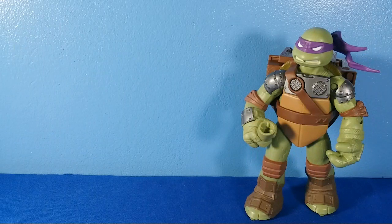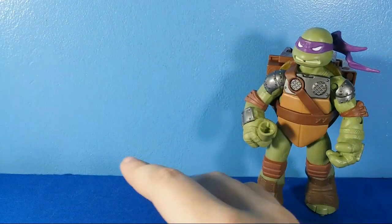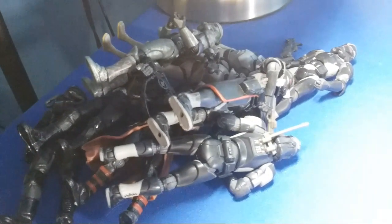So let's see what else we got in here. This is random stuff. This is from a thrift store. Yes, this is a Hot Toys, various other stuff. Can I do an evolution of the Shadow Clone Trooper figure? Well, I don't know what you're seeing right here. Maybe I'm gonna film that video tomorrow.